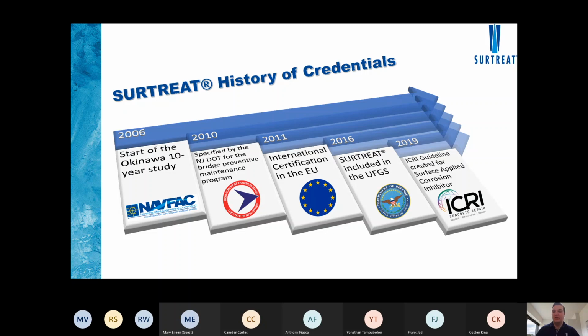We expanded our horizons internationally, and we started working with the EU and got certified in the EU. Then in 2016, after that 10-year study, Surtreat, the three-part system, was included in the Unified Facilities Guide Specification, which is the guidebook for pretty much all the military facilities around the world, and other agencies like the GSA, NASA, the Department of Energy, State Department, and Homeland Security. So anywhere in any of those facilities that there's corrosion, our system is already approved to work in any of those environments.